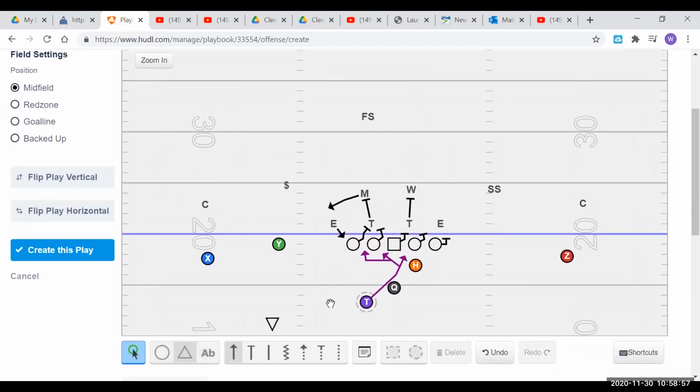Okay, so the TV people take me off because they talk about RPOs all the time, and most of the time they have no clue what they're talking about. Most of those guys played quarterback in the 80s, back when everybody just ran the toss and all that stuff, and it was cool to run the wing T and stuff like that. They don't know what they're talking about.